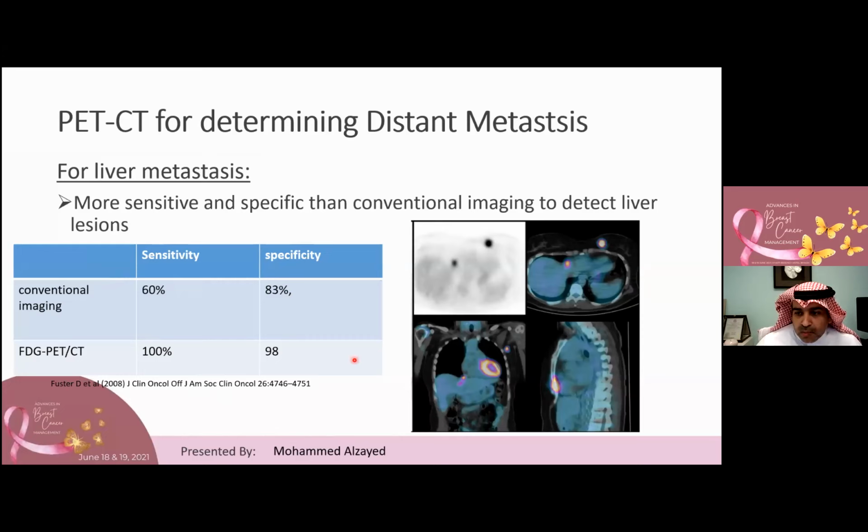So as you see, this is a patient with a left breast mass, and PET recognized the liver metastasis that was only picked up on PET scan, as well as a sternal lesion.